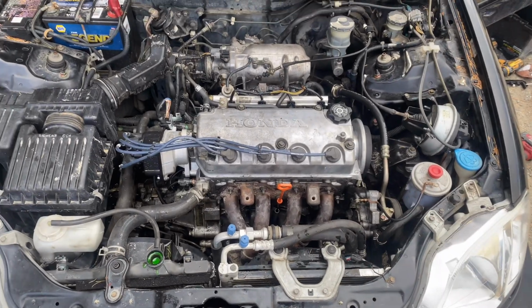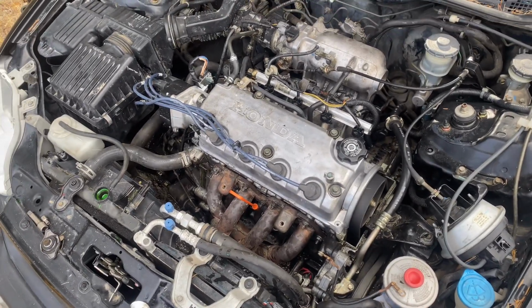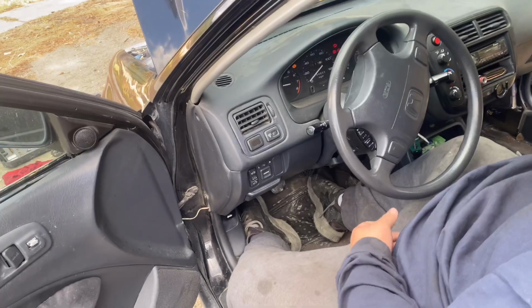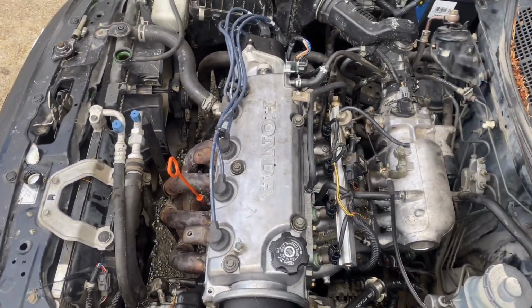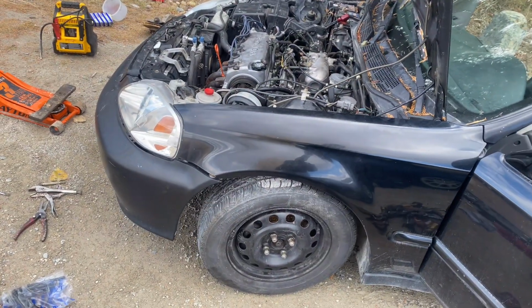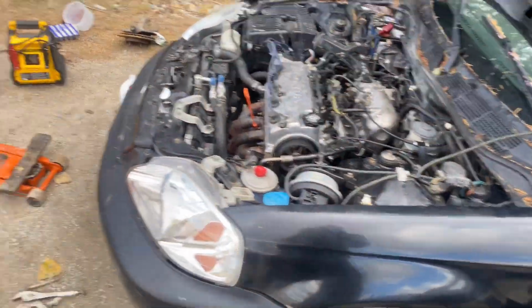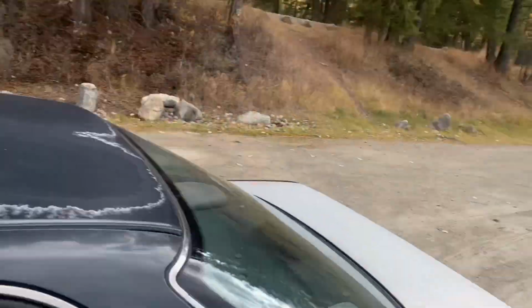Start her up. It's running. I expect there to be a check engine light because there's no secondary O2 sensor. Clean all this up. She's a runner. It's cardboard. Yes, and I got that block back there.